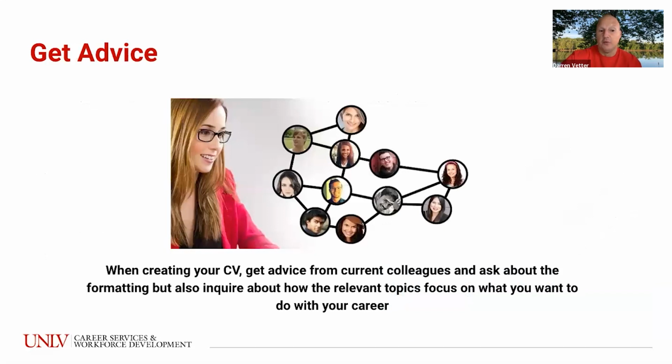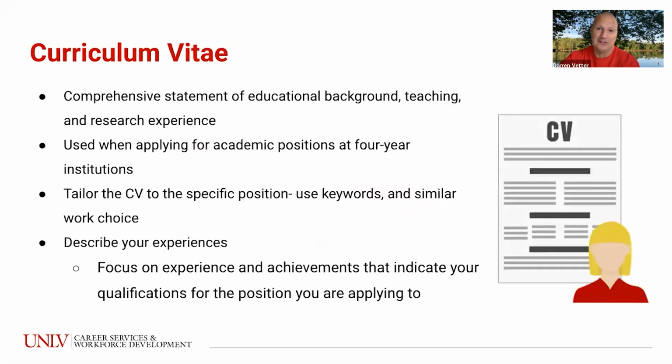So get advice on this. When you're creating a curriculum vitae, get advice from current colleagues, ask about the formatting, but also ask about relevant topics. Come see us at Career Services. Like I said, I'm going to show you an example of a crazy one in a little bit. But always ask around. Ask your professors. If you can go to office hours, say, hey, I was curious, I did a thing about curriculum vitae. Can you tell me what's on yours? Because some people use a whole lot of creativity on what they add and the sections that they add. So there is no perfect resume and no perfect curriculum vitae, which gives it a little bit of fun on the creativity side.